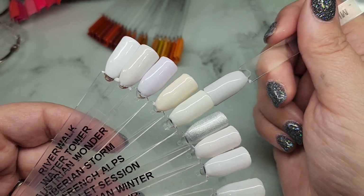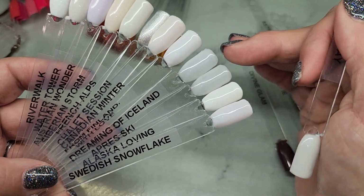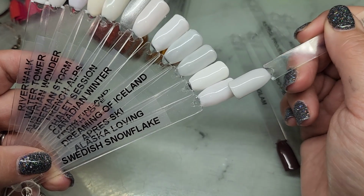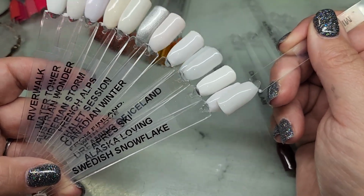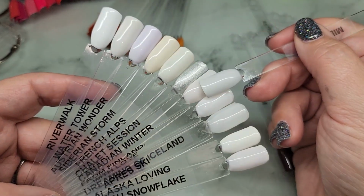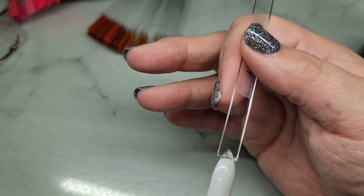French Alps, it's definitely more yellow. There's our really good Milky Whites, Après-Ski and Dreaming of Iceland. I love those. Swedish Snowflake is really not the same as any of these. I think it looks more gray, to be honest.